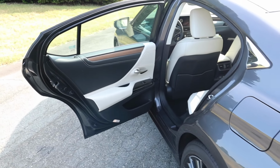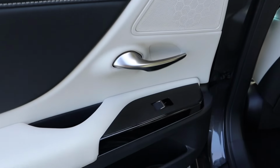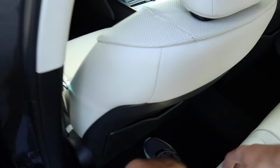And then take a look at this white interior. There's also some wood trim accents, some black leather. There's the release handle, as well as your window adjustment, some storage in that lower section. And then the leather seats here with the black accents.